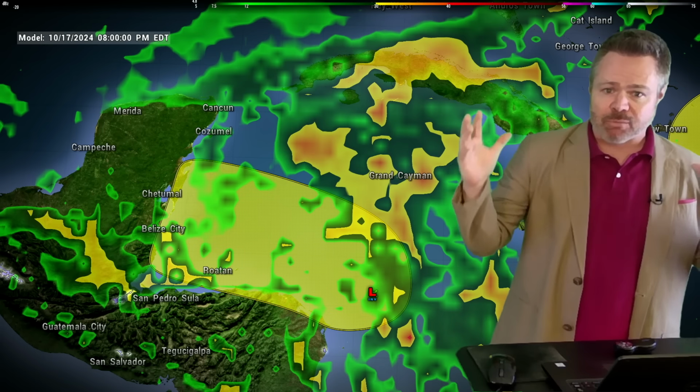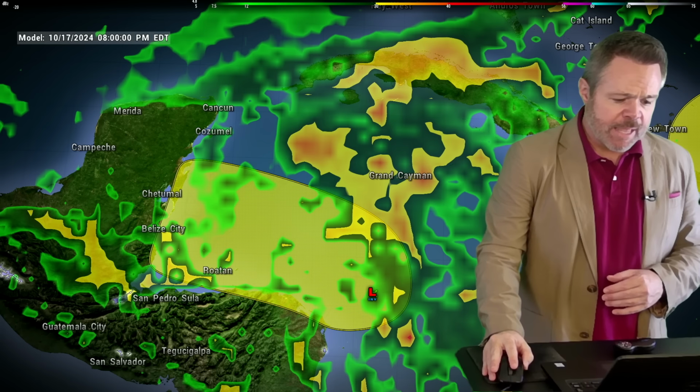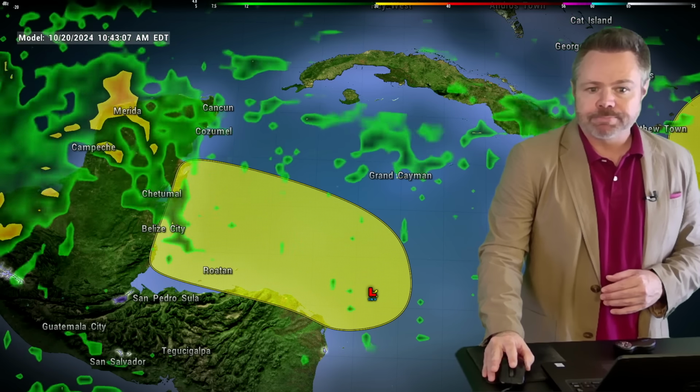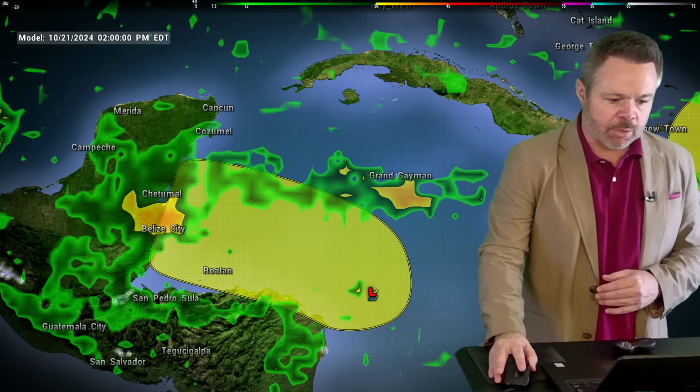The biggest impact, I promise you, is going to be the amount of rain that could fall in this area of the Caribbean and into Central America and into the Yucatan as well. So let's go on over to our models here. Going to loop up and we'll take a look at this. Again, 30% chance in this yellow area. I'm going to drop off that formation zone. This is simply the rainfall.